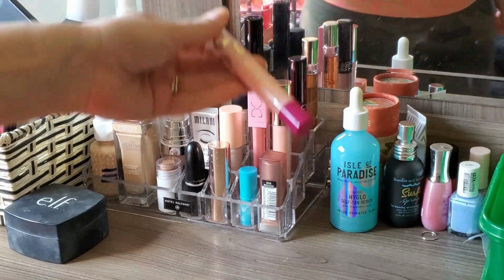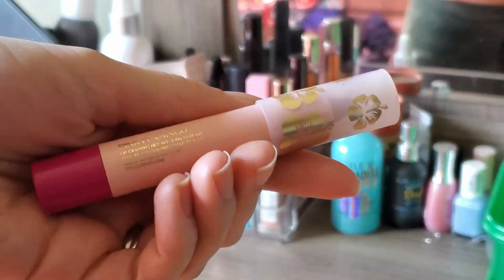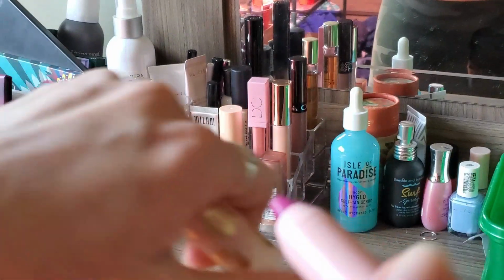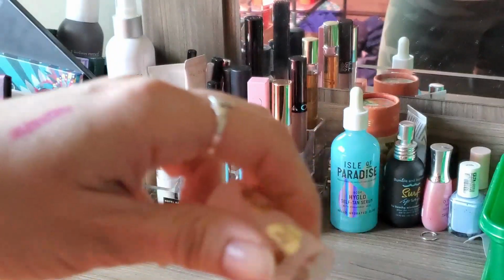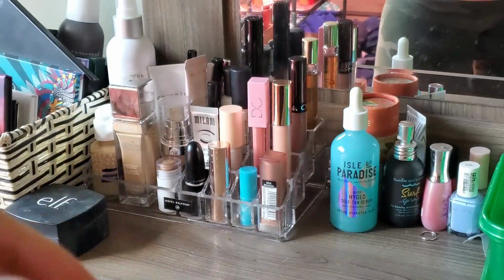I still have not used my ColourPop Just a Tint in the shade Pink Flamingo. I did pull this in my last Shop My Stash and I just haven't reached for it yet. It's a very poppy summery pink.